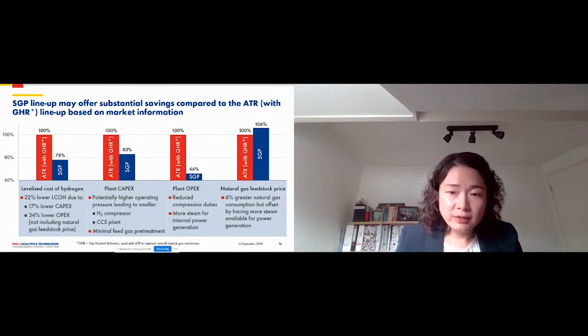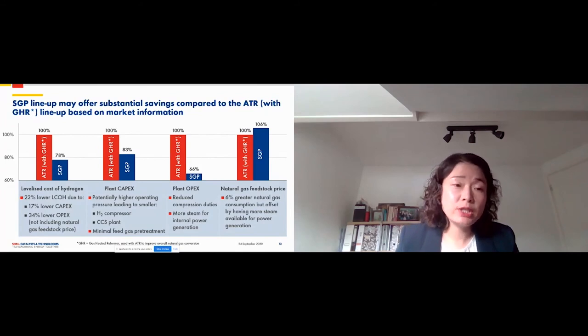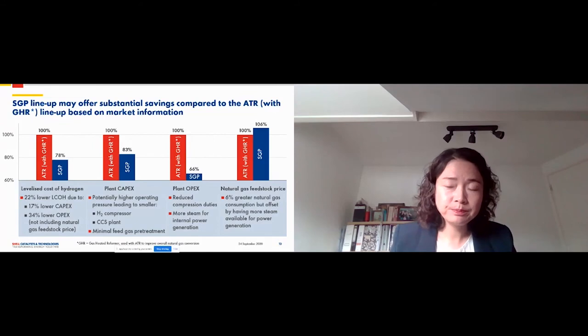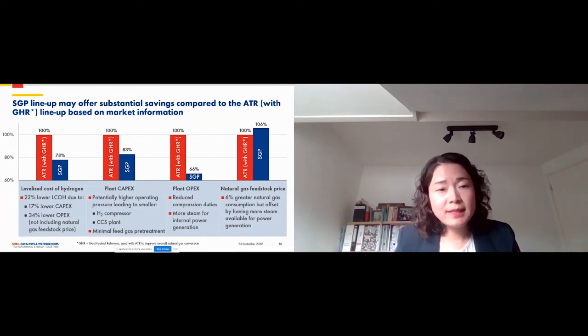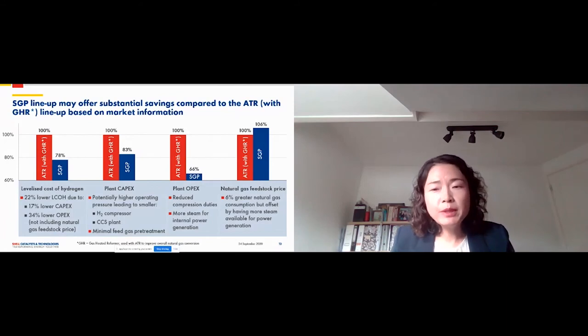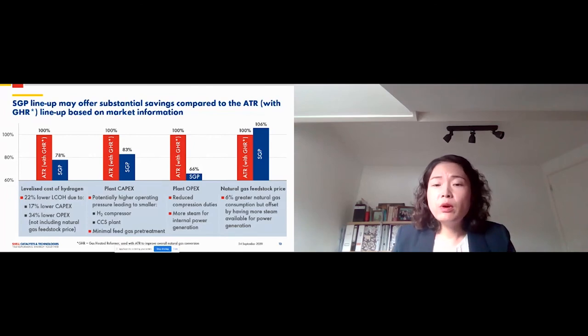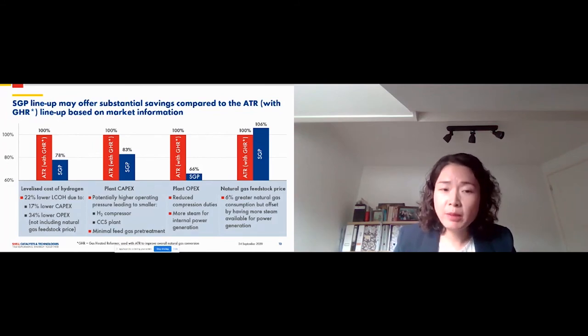Levelized cost of hydrogen is the key metric to compare in these blue hydrogen projects. Overall, we found the levelized cost of hydrogen for our technology is 22% cheaper than the base case in this report. It's mainly contributed by 17% lower CAPEX and 34% lower OPEX. The 17% lower CAPEX is mainly because we operate at a higher pressure, which leads to a smaller hydrogen compressor, smaller CO2 capture unit, as well as a smaller CO2 compressor. In addition, the overall simplicity of the process, due to minimal feed gas pretreatment, gives a CAPEX benefit as well.